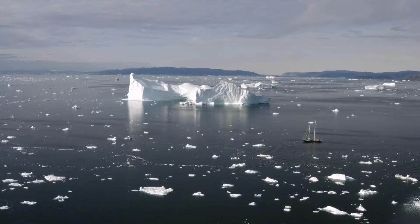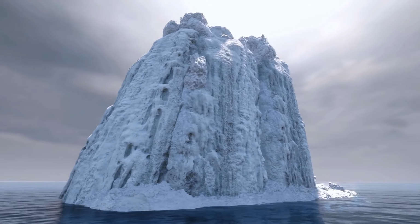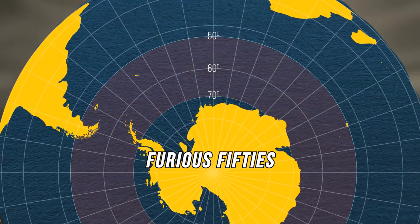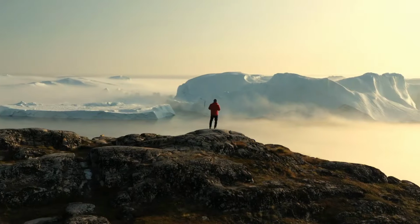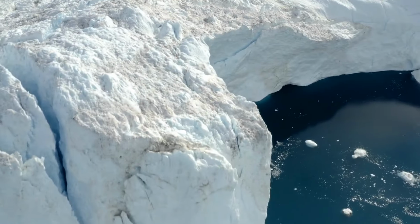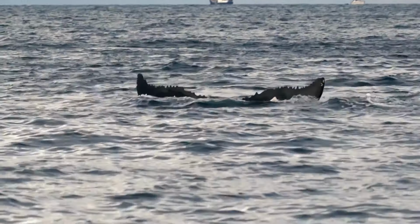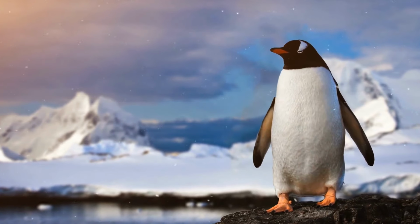Just to paint you a better picture, some of the icebergs found here can span over several hundred meters and can exist all year round, regardless of the season. The latitudes from 50 to 70 have even earned the nicknames of Furious 50s or the Shrieking 60s because of these intense year-round storms. Even the landscape is unique. They say the Southern Ocean has bluer glaciers, colder air, and more intimidating mountains than anywhere else in the world. Now, let's get to the mysterious creatures that call this place home, as thousands of species of wildlife live only here and nowhere else in the world.